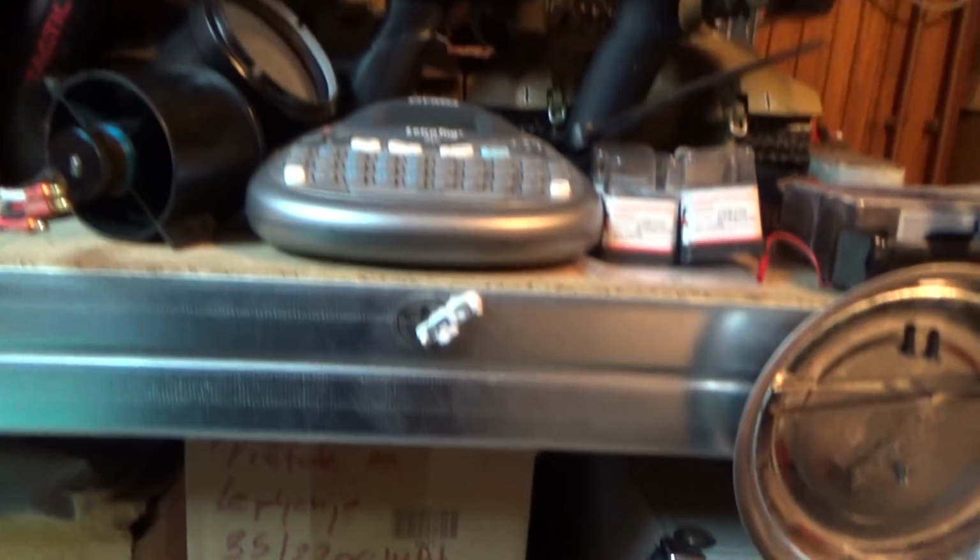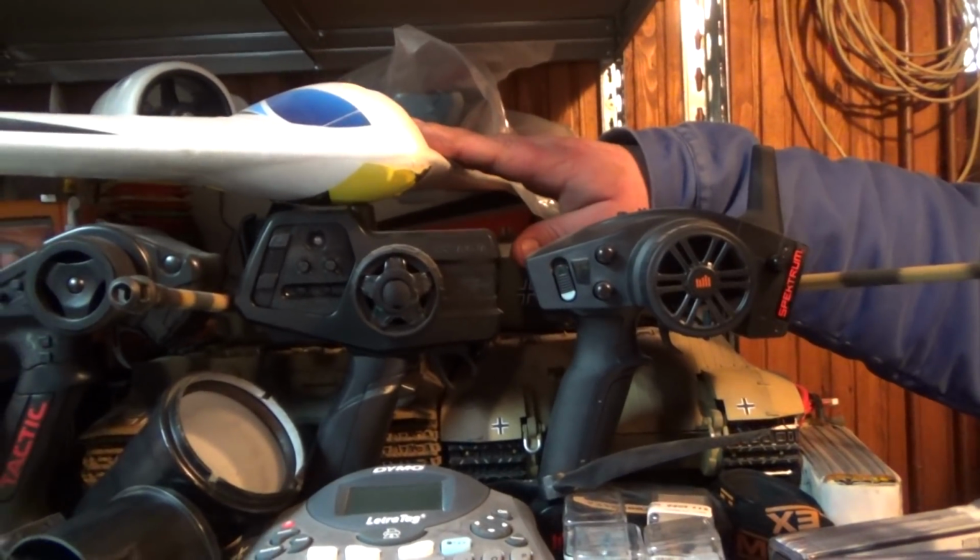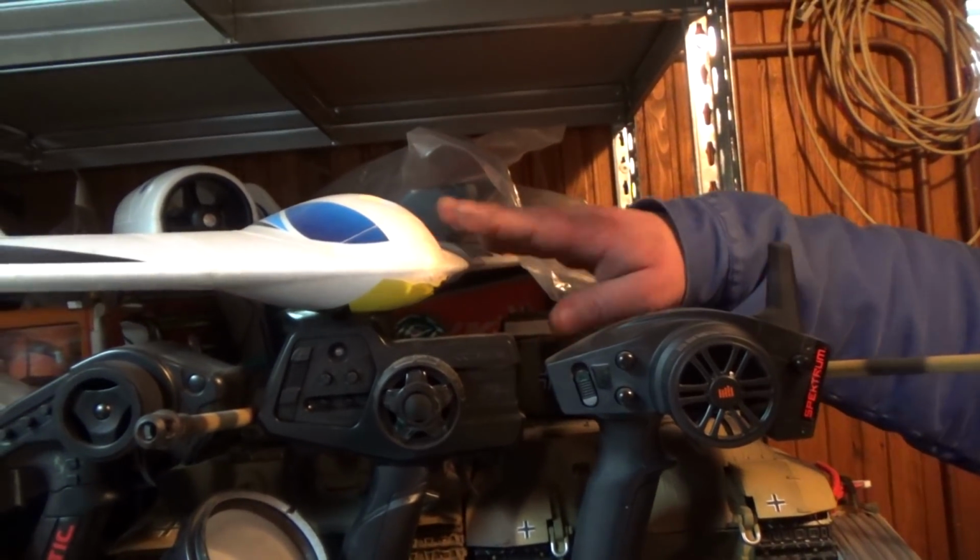Now we had a lot of fun with this in the quarry on the runway. I can really tell you that this is the plane to buy. Very easy to handle. It doesn't suck much and the sound is perfect. Now this is the EDF.